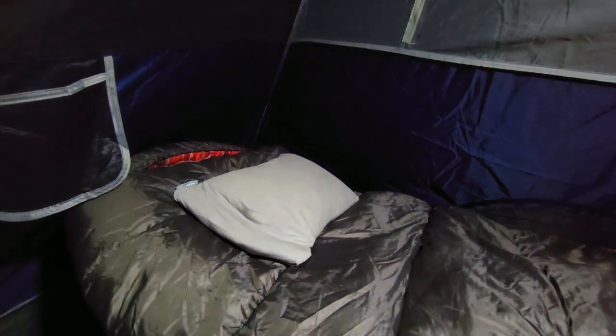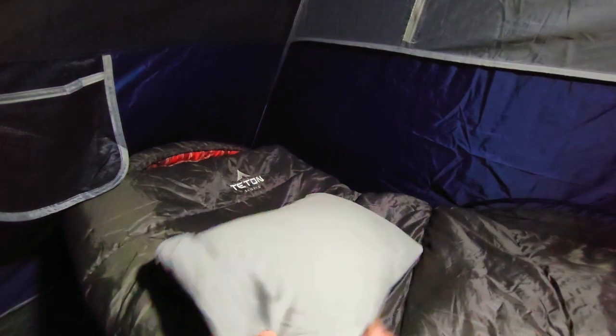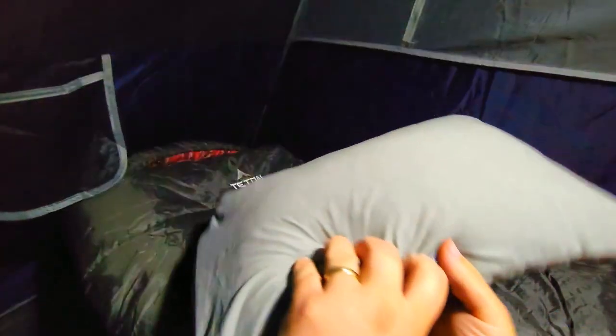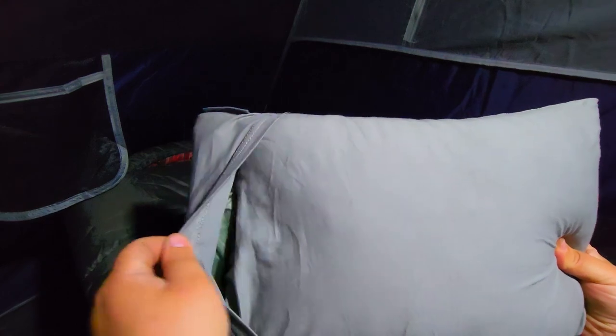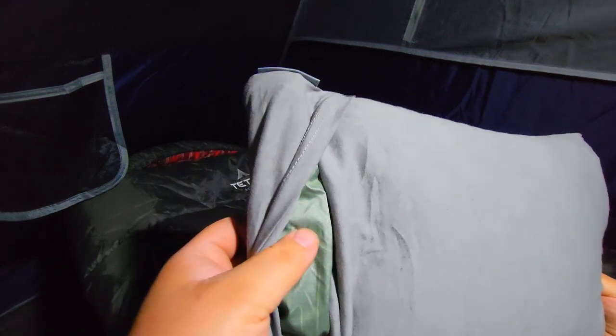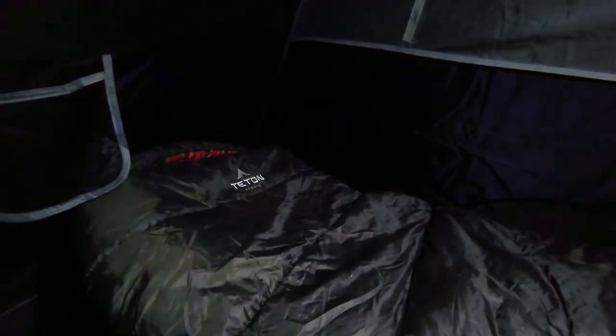Okay, I have very limited space. First of all, this is a pillow that I just recently got from Klymit. Really nice material. This is a soft cover, but you can undo or reverse it, and then it has this more durable material for the outdoors. So you can just flip it over and use this cover when you're not using it for sleep.